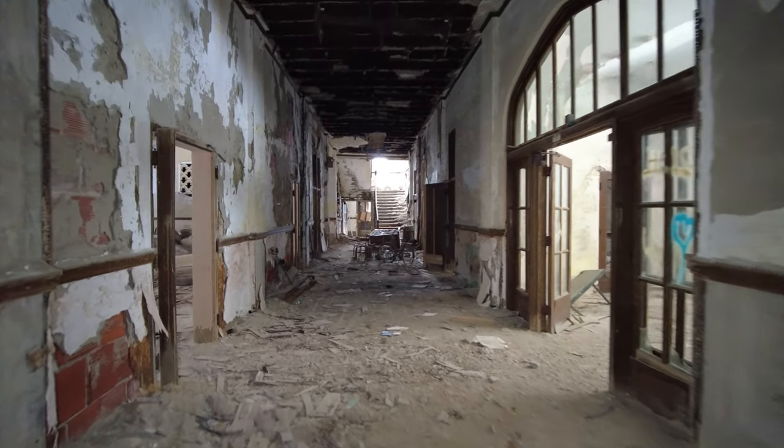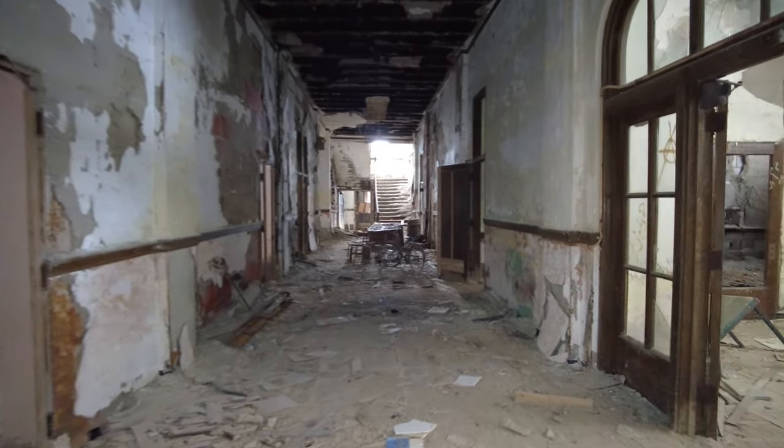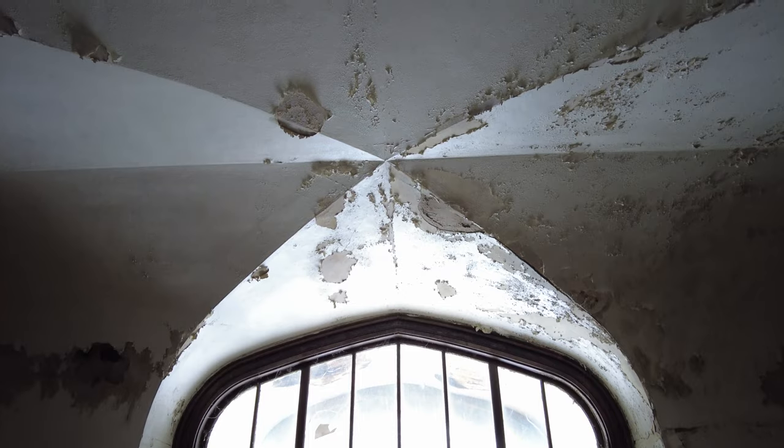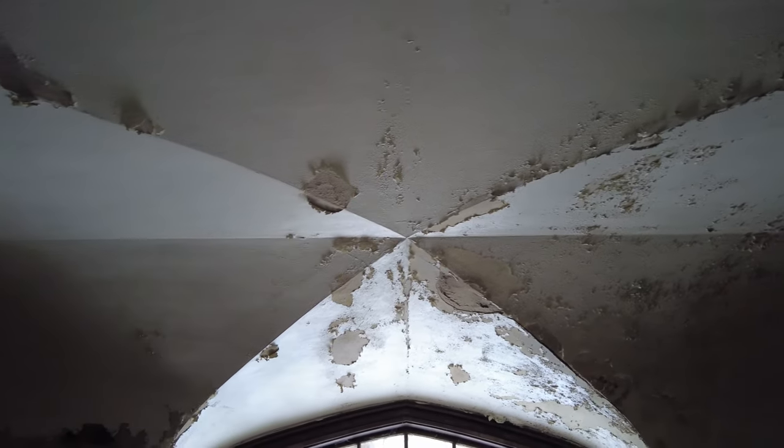So this is your main entrance. This is the front door to the school. And if you look up, it's got this really nice ceiling. Just bring the light down for you. There you go. So you can see it.